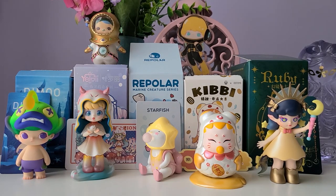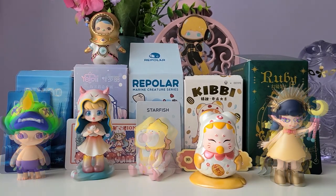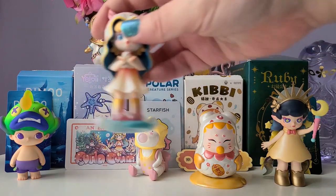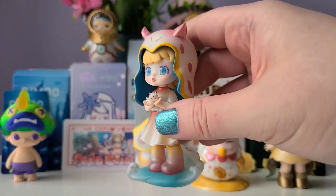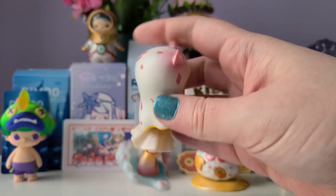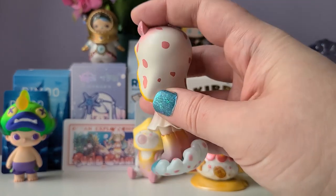And in second place, it's going to be our cute little quiet seahorse. I love this design. I love this figure. It helps that we got a super cute one, but I'm pretty sure I wouldn't have minded any of this series. Definitely, it's a smaller company, so the quality isn't the same as your Popmarts or your Finding Unicorns, but I don't think I mind it.